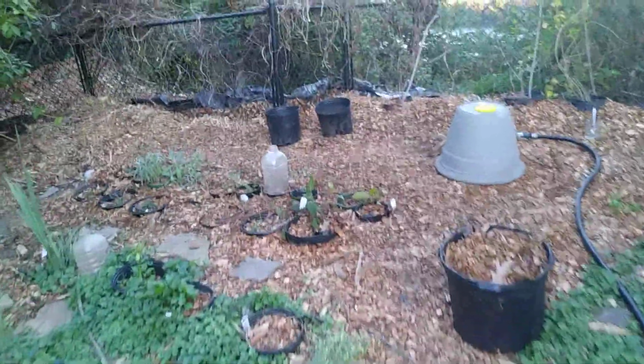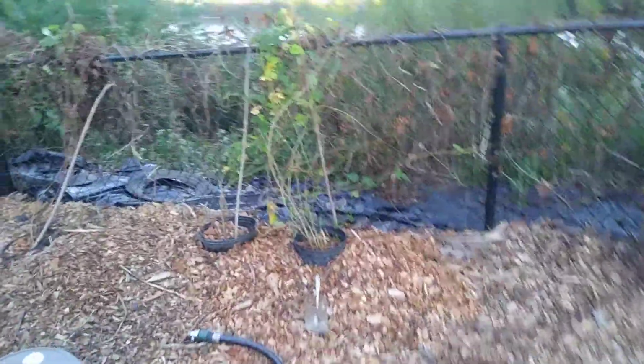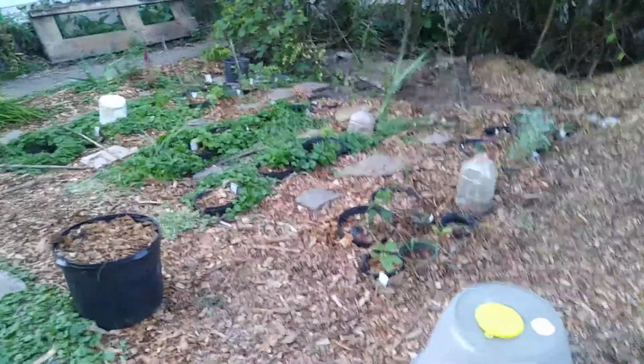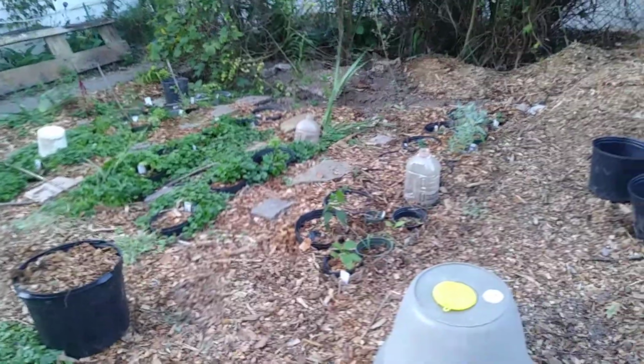So, I guess it's time for a walkthrough because the sun's going down. Wednesday's my work from home day, so as soon as my work day's done, I can start in the garden straight away. Here is how the nursery's going.